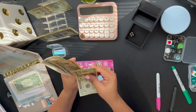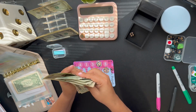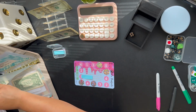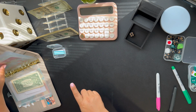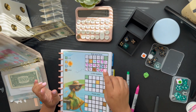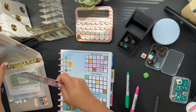Has saved us 20, 30, 35, 40, 45, 46, 47, 48, 49, 50, 1, 2, and 3. $53. Okay. Let's keep it pushing. I love that game. I think I'm going to go back for the high denominations. And my storage was full. Okay, so we finished Around and Around, right?